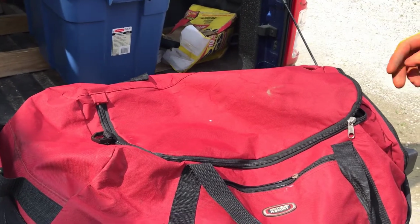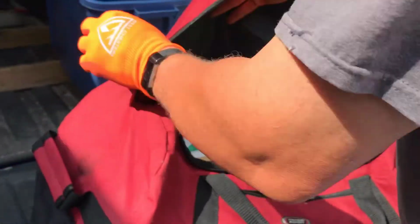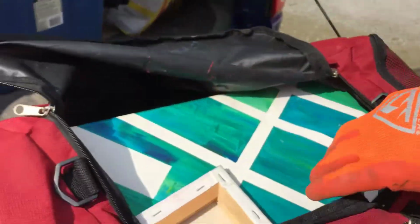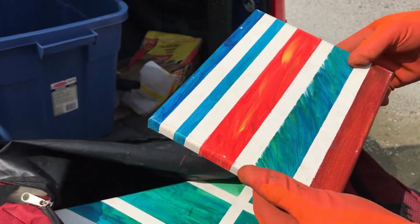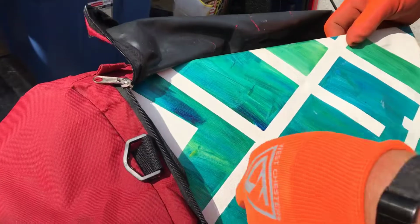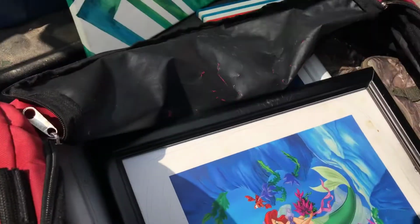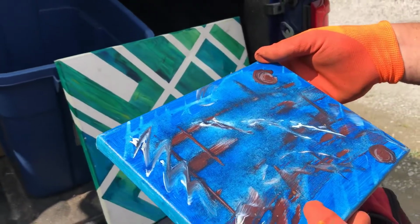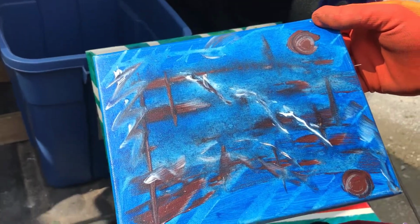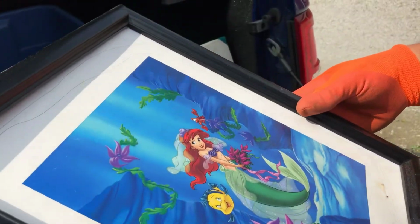Undo this bag that we just found in the unit. So go ahead, honey. It's probably full of clothes. What do you think? And it's full of art. Don't know what kind of art, but someone looks like they painted on canvas. That's neat. Let me see. Like a whale there. Wow. We got an artist in the making. Oh, Little Mermaid.